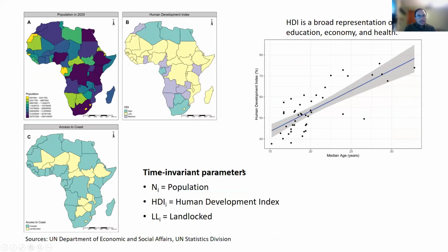Other variables that we used, we took from the United Nations, either the Department of Economic and Social Affairs or the Statistics Division. We got population of each country, the Human Development Index, as well as the landlocked status, or access to the coast. The Human Development Index represents broadly the status of education, the economy and healthcare in the country. And we know from looking at some of these correlations here on the right that HDI in Africa corresponds to the median age of the population. Those with extremely young populations tend to have a lower HDI. So we didn't include age in the model because it was highly correlated with HDI.